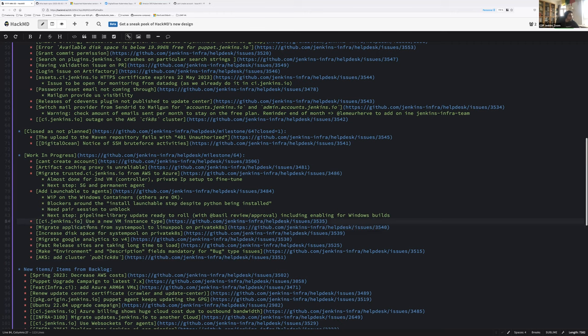What do we have? Migrate application from system pool to Linux pool on private gates. Hervé, Stéphane, we saw this one. We have the bots running on the system pool, so we need to add toleration and taints and node selector eventually. Do you think Hervé should be able to work on this before end of week, or do you think you have too much to handle? Yeah, I can take this one. I have almost nothing for this week, so yeah.